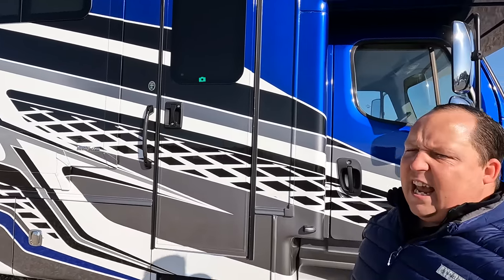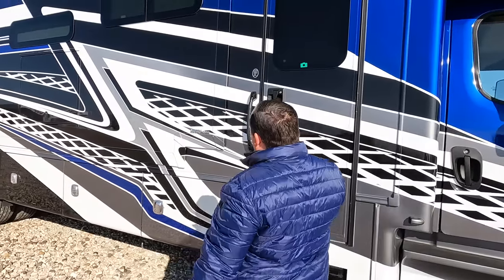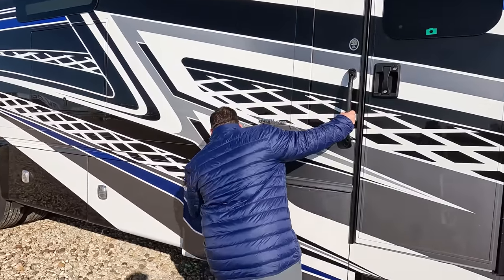Now, because this is an Entegra, it does come with the 2-year warranty, 3-year structural warranty, which is the best in the industry. And this is gonna be sister product to the Jayco Prestige 37M. So both are the same. The only major difference is the paint job pattern. Frameless windows throughout the whole motorhome.